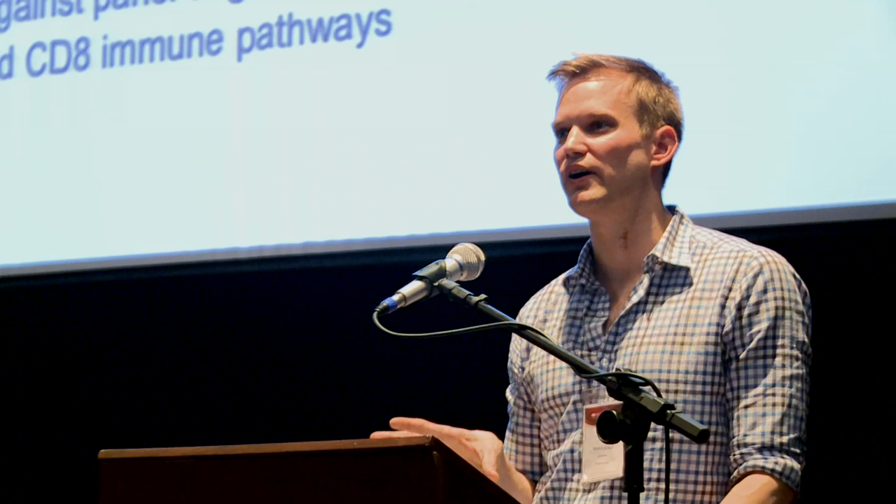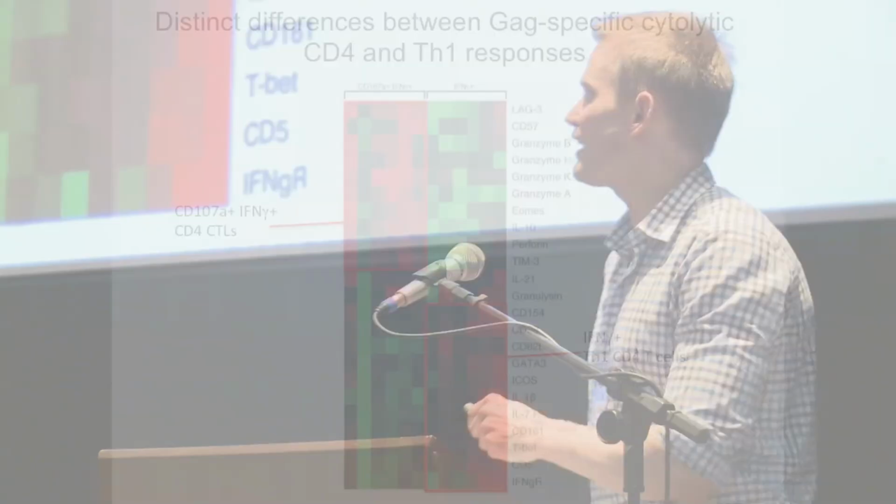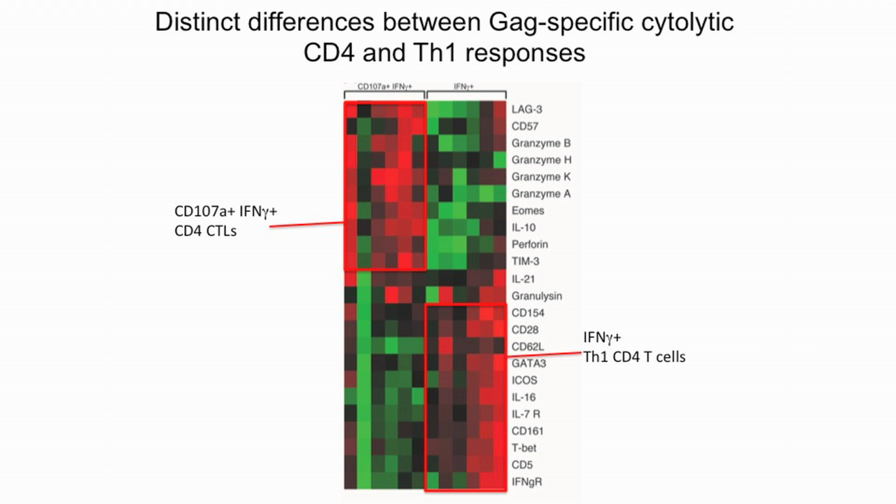But we also compared those to the CD8 T cell responses, so the cytotoxic CD8 T cell responses. When we look here at the panel of genes that were significantly regulated, you can actually see very nicely that the ones that we here define as our HIV-specific cytolytic CD4 T cells are the ones that express granzyme, perforin, and the transcription factor eomesodermin.